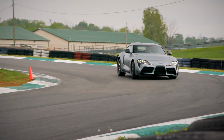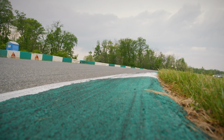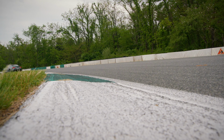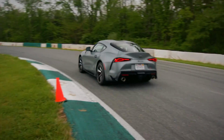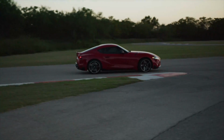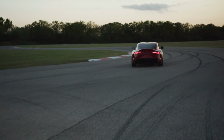So before you complain how the Mark IV successor is a BMW in Toyota clothing, just be thankful that Toyota didn't bring back the Supra in the form of a hybrid crossover, potentially called a Supra Cross. It certainly would have been much easier and much more profitable that way. Instead, the automotive world is graced with a budget Cayman S fighter. And that's not bad at all.